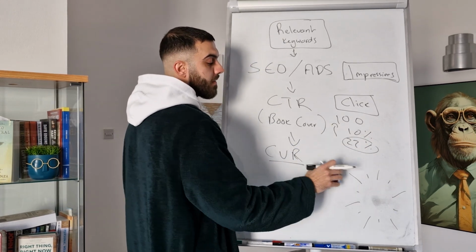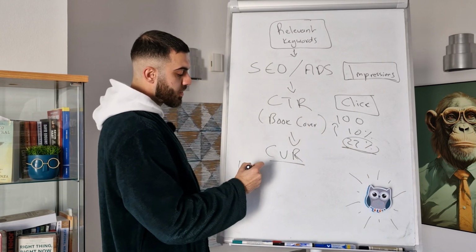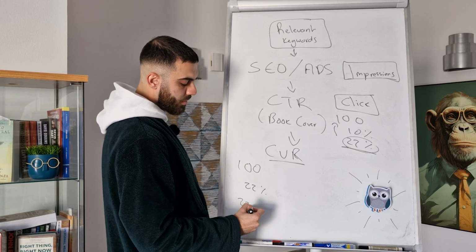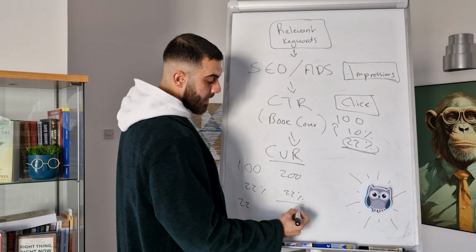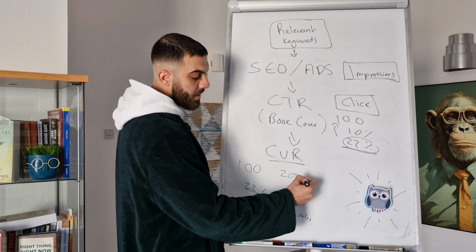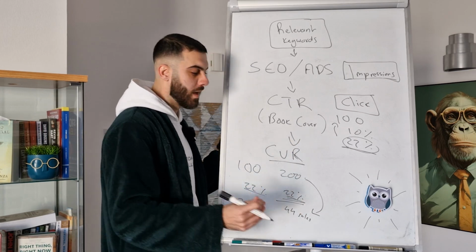So the more clicks you have, the more sales you get, because your conversion rate can stay the same. If I have 100 clicks at a 22% conversion rate, then that means I make 22 sales. If I have 200 clicks at a 22% conversion rate, then that means I have 44 sales. Because the conversion rate stays the same, but the clicks increase. So the sales increase because the conversion rate is the middleman in a way. I hope that makes sense.